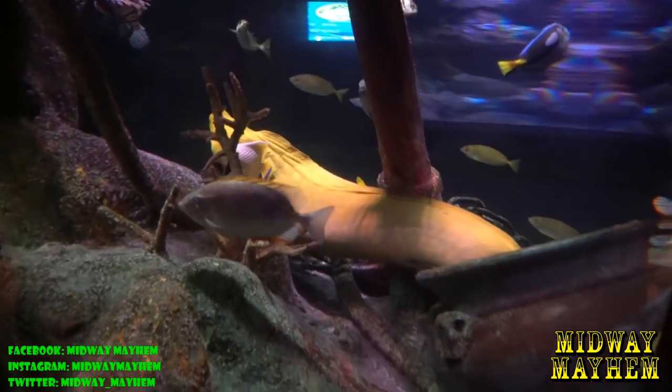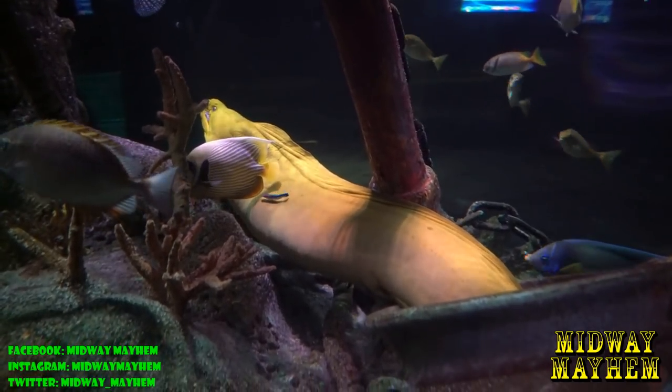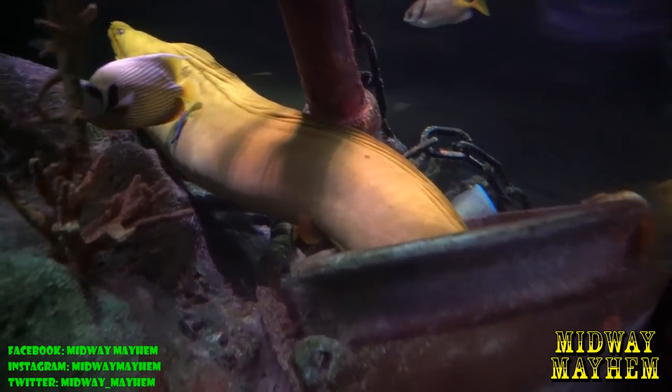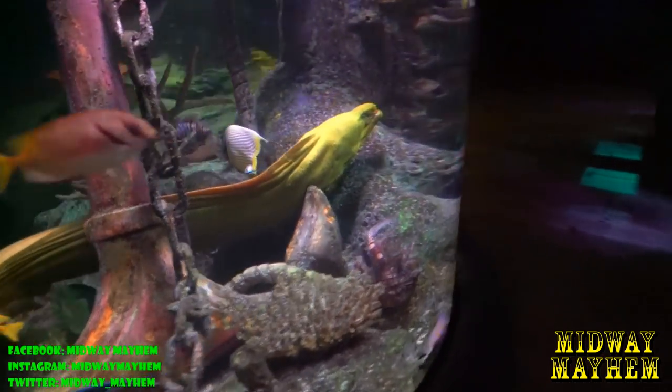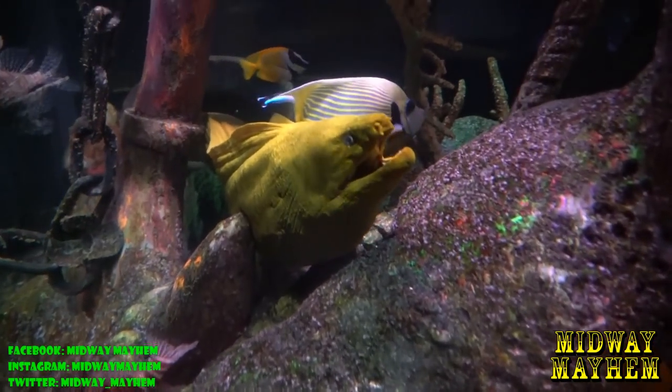Look at the size of that eel. I've never seen an eel that big in my life. Like, straight up, I have never seen an eel that big. At first, I thought it was a decoration. I didn't even think it was real. Look at that thing!